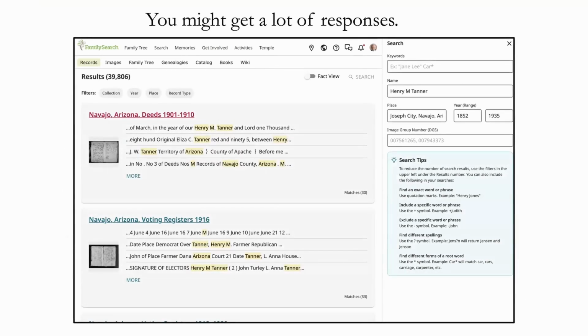Okay, so here's a search. That's what I put in. Now, there's another point here. I put in a place, and the place I put in was Joseph City, Arizona. Joseph City, Arizona had at least two different names previously. The first name, in 1878, was Allen's Camp. The second name that came in, in 18-whatever, was St. Joseph. Meanwhile, it started out in Apache County, and then when Navajo County was formed, it became part of Navajo County. So there are all these different place names, and those will help searching on all of those different iterations.